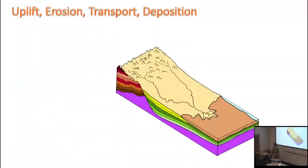But then they're the good sort. Then they're the rocks that we're going to concentrate on. Okay, from my point of view, they're the good rocks. The pathway here to produce them is uplift, erosion, transport, and deposition.